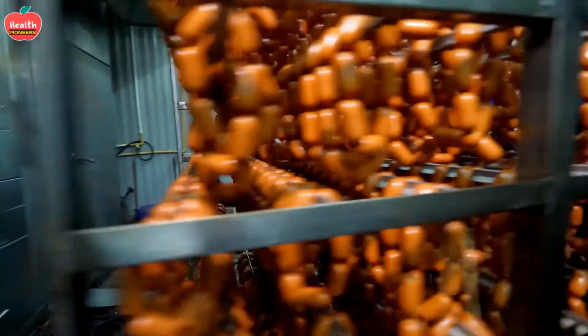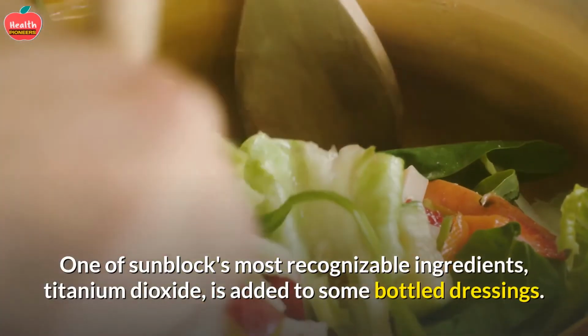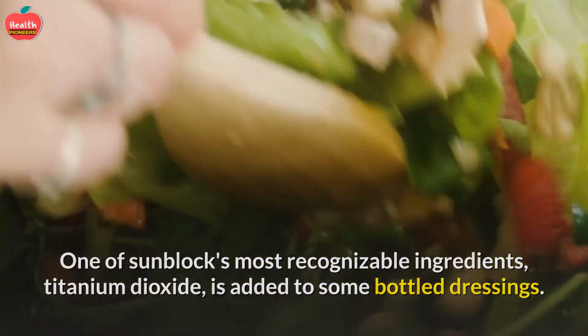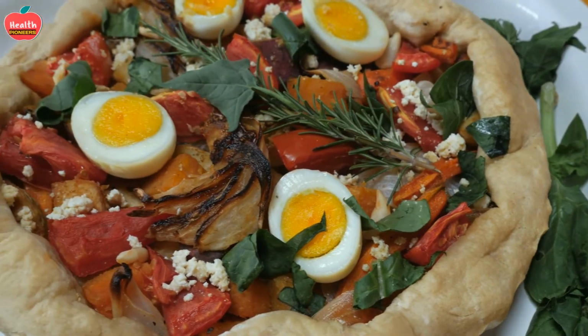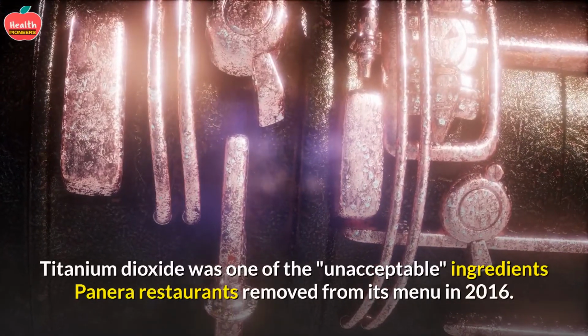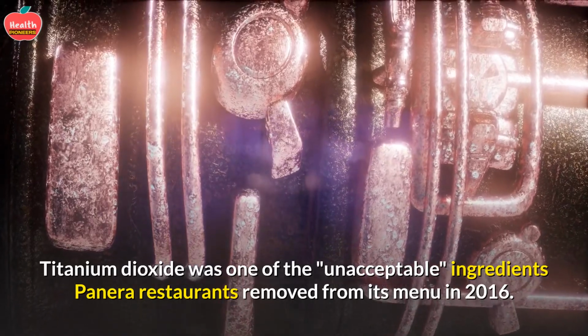Sunscreen in salad dressing. One of sunblock's most recognizable ingredients, titanium dioxide, is added to some bottled dressings and other foods to help keep them shelf-stable by, surprise, blocking light, which can degrade the other ingredients. Titanium dioxide was one of the unacceptable ingredients Panera restaurants removed from its menu in 2016.